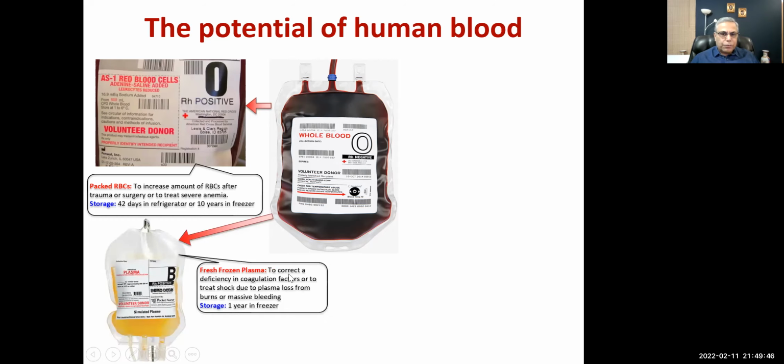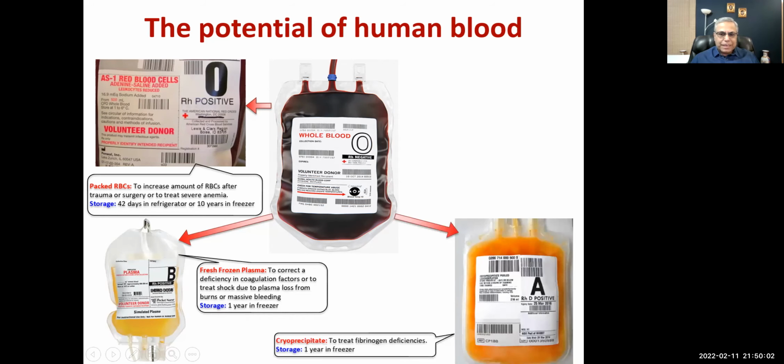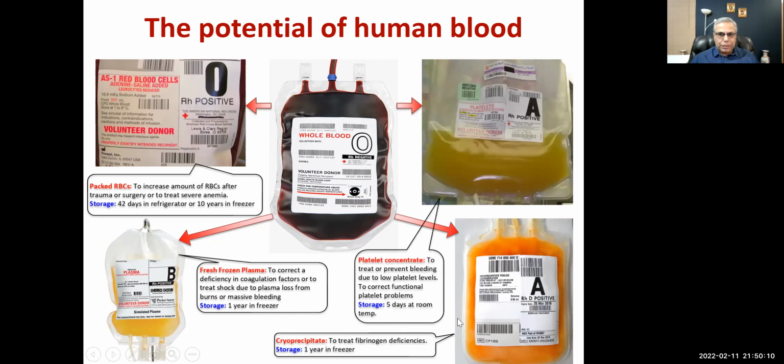Then we have got fresh frozen plasma to correct a deficiency in coagulation factors or to treat shock due to plasma loss from burns or massive bleeding, right? It has got 1 year of life in the freezer. Then we have got cryoprecipitate to treat fibrinogen deficiencies, again storage, 1 year in freezer. And we have got platelets as well to treat or prevent bleeding due to low platelet levels, due to any hemorrhagic viral disease or something, to correct functional platelet problems. Storage is 5 days at room temperature, so that is a very short time.